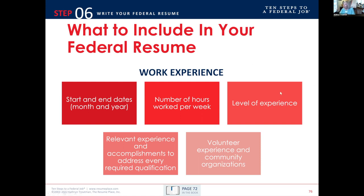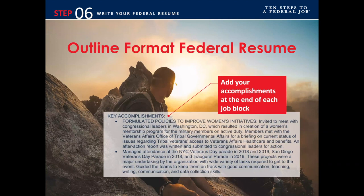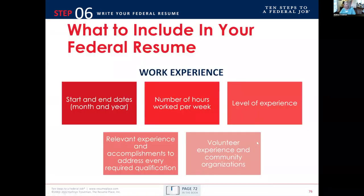Oh, by the way, look at this. This is a volunteer job. This is not a paid job. You don't see any salary there. Volunteer job. There it is. It is a full job block. And accomplishment. And she's not paid. She used this to get hired, this unpaid job. So be sure to add your volunteer experience. If you have some really relevant volunteer experience, you have to make it a job block to make it relevant.